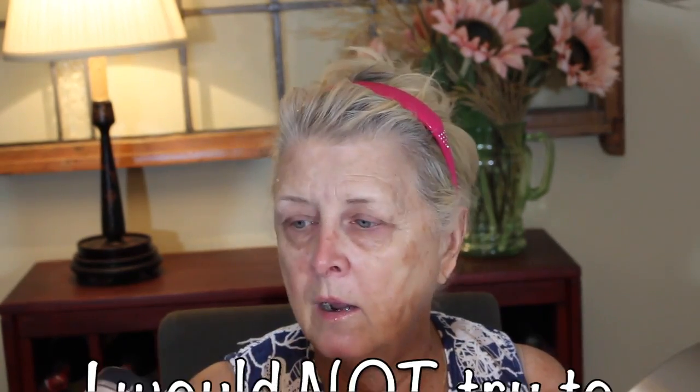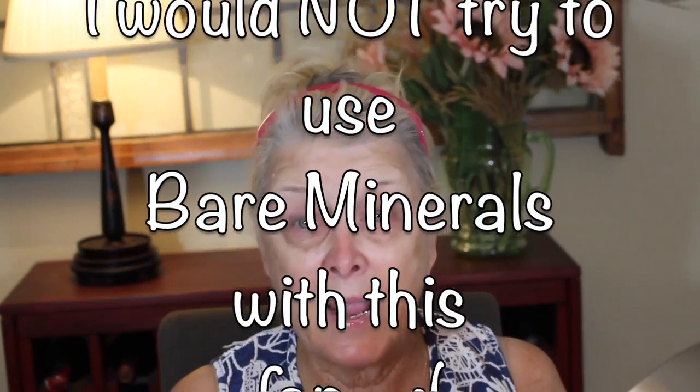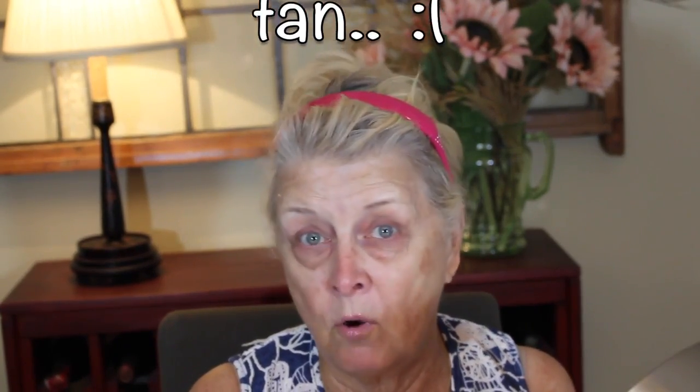So let's start with the Bare Minerals. I still had all this, so I just pulled it out. I can't bear to part with it. The medium beige is my color.